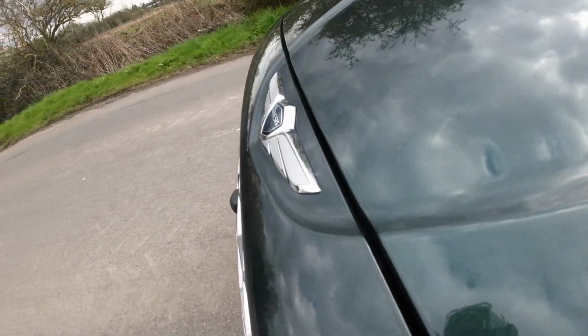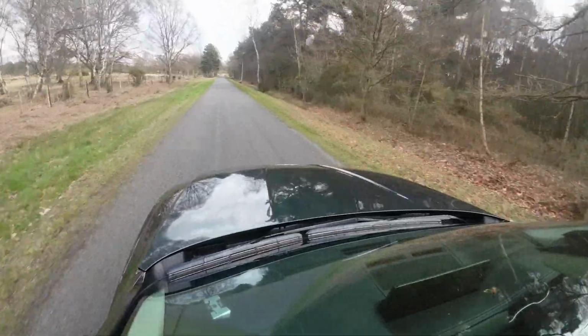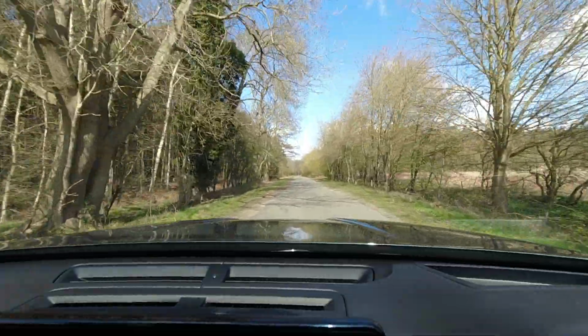So yeah, when it comes to the refinement side, yes, you get a little bit of tyre roar coming into the cabin, but if you've got the Lexicon sound system, you don't hear it at all. You just hear the wonderful music that you're listening to, and that's one thing I do love about testing cars. I love a good sound system. When the day comes when I can have a Bentley for a week and experience the Naim sound system, which is classed as the best one you can get in a car, that will be the cherry on top of the cake. But at the moment, this is the best sound system I've tested in a car. I really do love it.